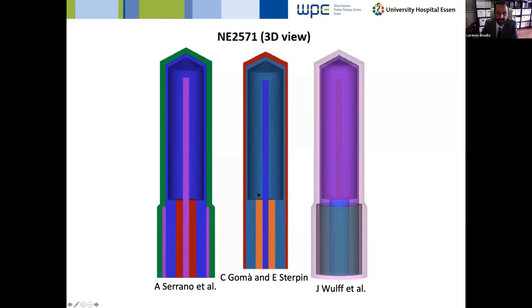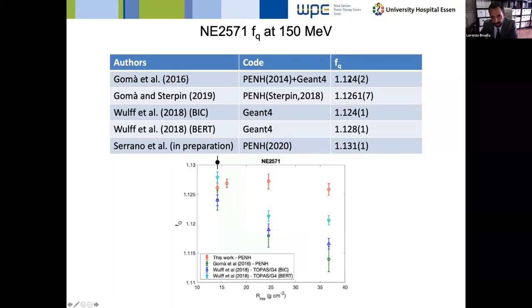What I am showing you now is the numerical data of this plot, adding our results that we have just obtained. This is work that we have in preparation. We have obtained this value that would go here in the plot. Again, not statistically compatible with previous results. And 150 MeV is not the worst case. At high energies, see which are the differences that you are obtaining.